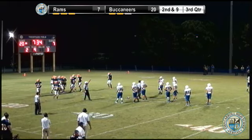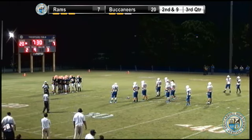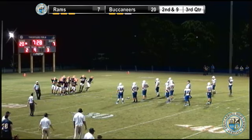To McKenna Johnston. Picks up 2 yards on the play. Tackle made by number 10, Matt Saragoni.